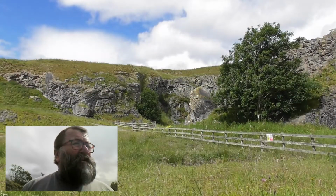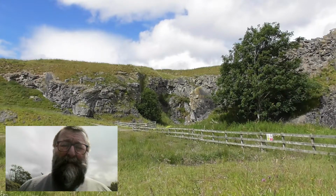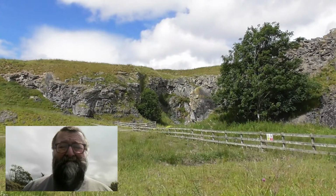I'm at Craig Haulkie Quarry in Glenlivet, and welcome to a solo donder.